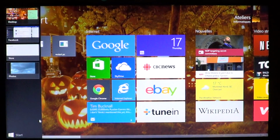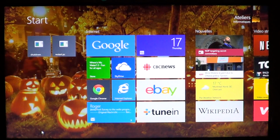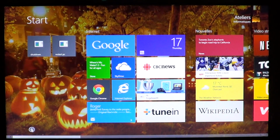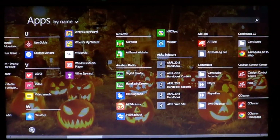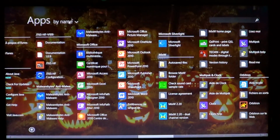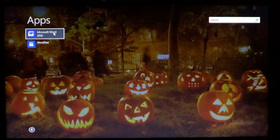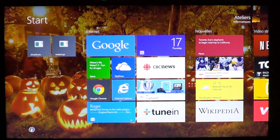You'll have that new little feature here, which is if you have a touch device, you swipe up and you'll have the full view of your apps. But for people that have a non-touch device like this, now on the start menu there's a little arrow that points down. When you click there, it pops up by alphabetical order all the programs and the apps that are on your computer. This is really cool because now you have a really simple way of viewing everything, and you can actually go in the upper right and search for your app directly. If I want, for example, Word, I just type Word and it brings out my Word 2010. And you can click that little arrow again and boop, you're back in your start menu.